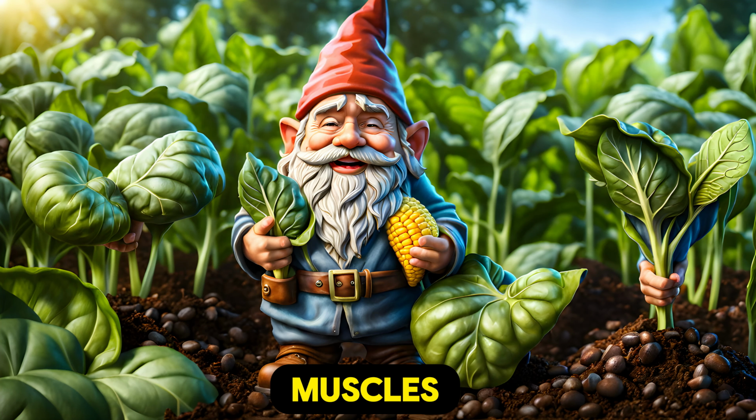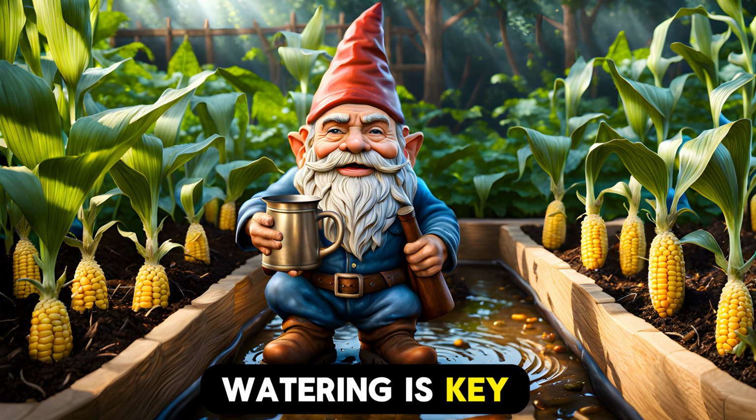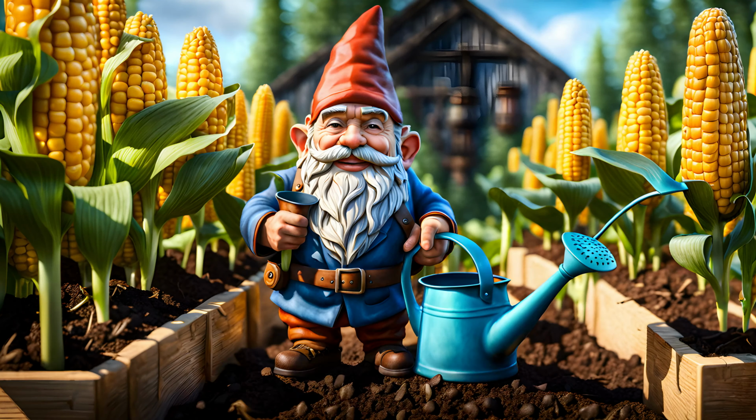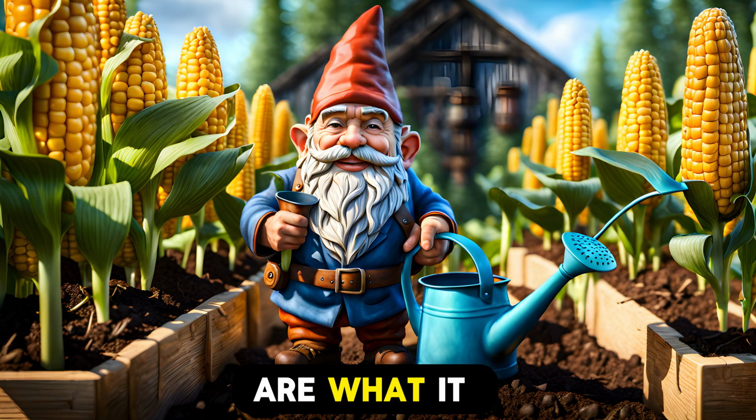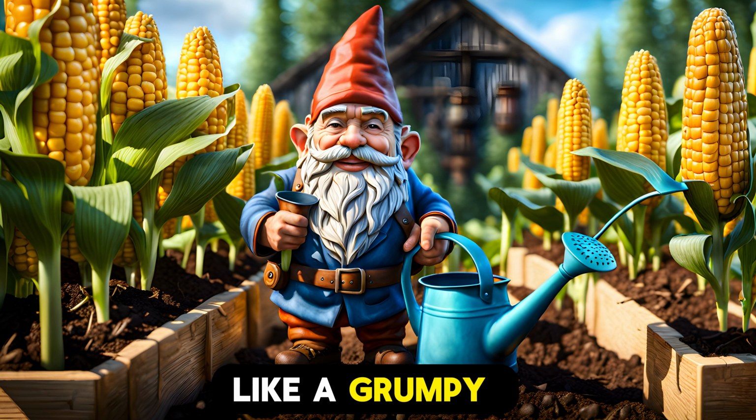Gotta build those muscles for growing big, juicy cobs. Watering is key, but don't drown the poor fella. Deep, regular sips are what it craves, especially when the sun's beating down like a grumpy troll.